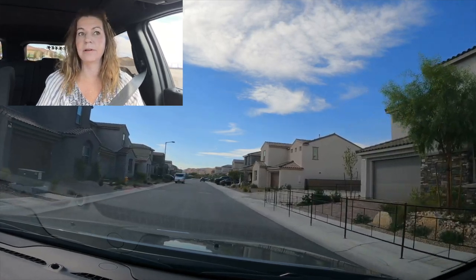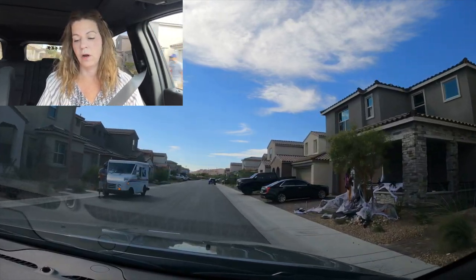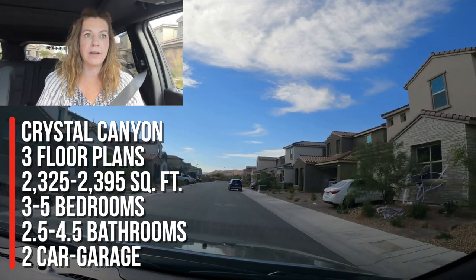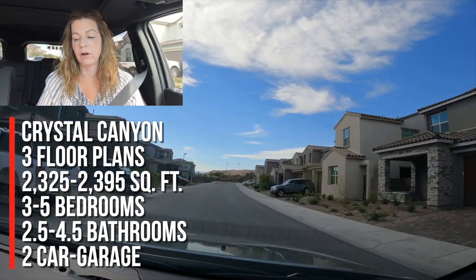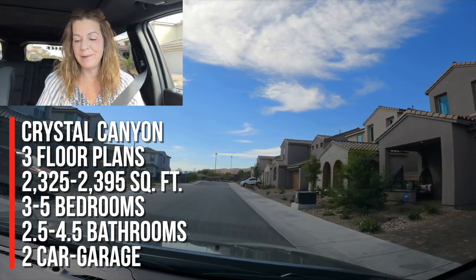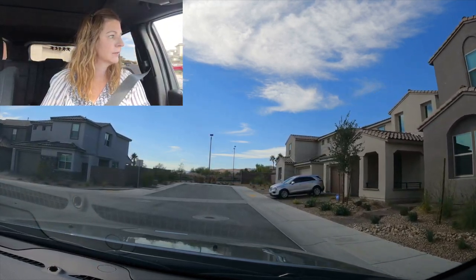And they were selling pretty fast. Now I'm actually going through the two-story collection. And that one is three floor plans, 2325 square feet to 2395 square feet, 3 to 5 bedrooms, 2.5 to 4.5 bathrooms, 2-car garage, priced from the high 500s.